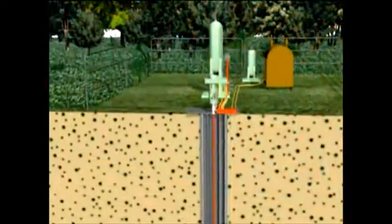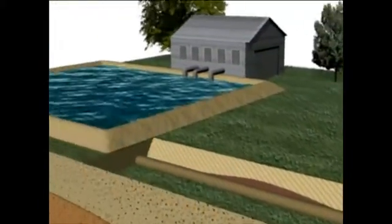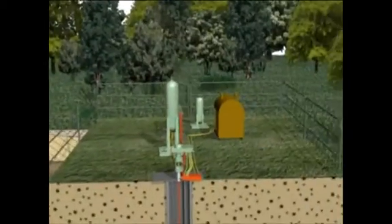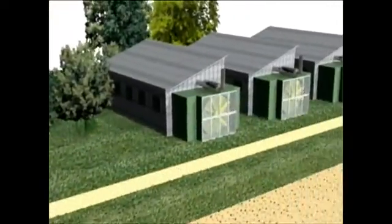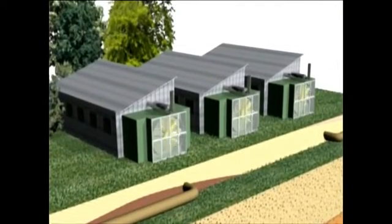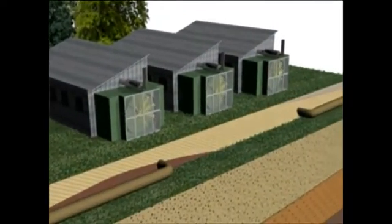The gas and water rise to the surface through separate pipes. The water is transported through underground pipes to a pond for reuse and recycling. The gas is piped to a processing facility to be compressed and dehydrated to remove any traces of impurities. The gas is then fed into pipelines for domestic and commercial markets.